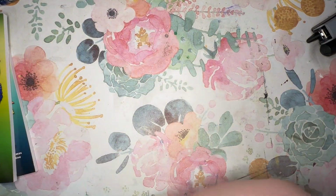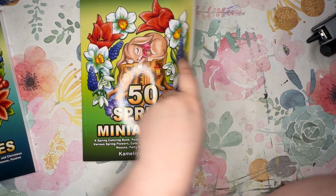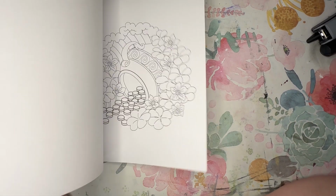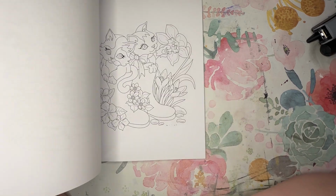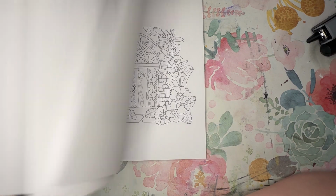So that's my spacey ones. And then we have 50 springtime miniatures. This one has a lot of thinner lines than her older books, or her newer books I found. Like this is a lot thinner than some of the other miniature books I have. But it's still super cute.